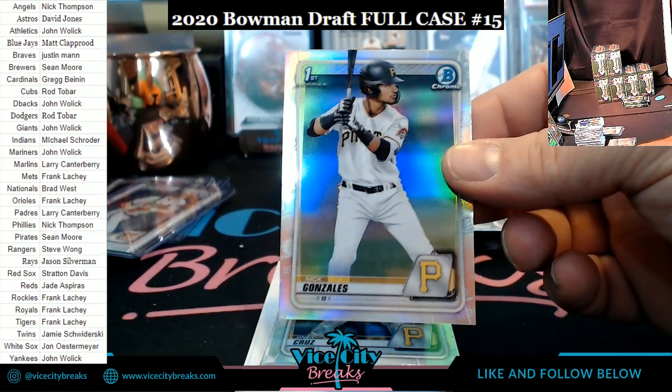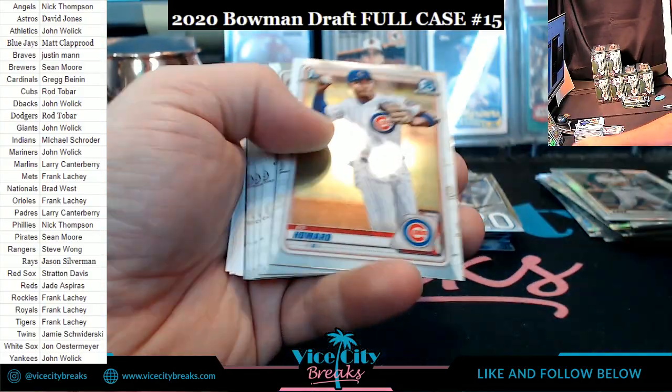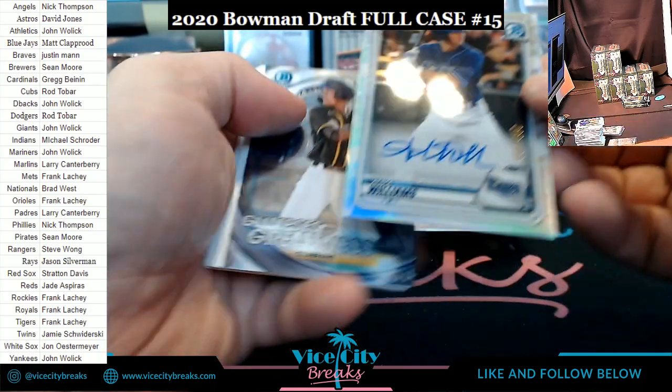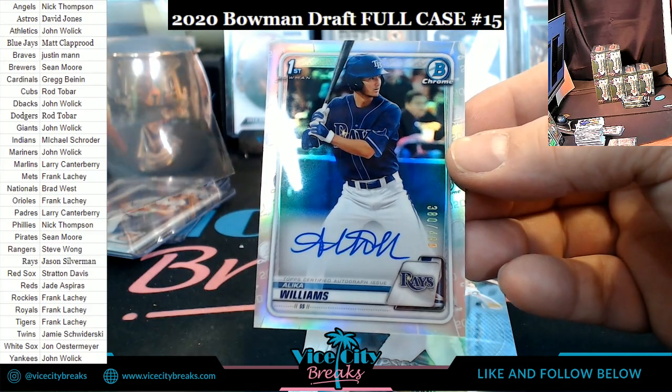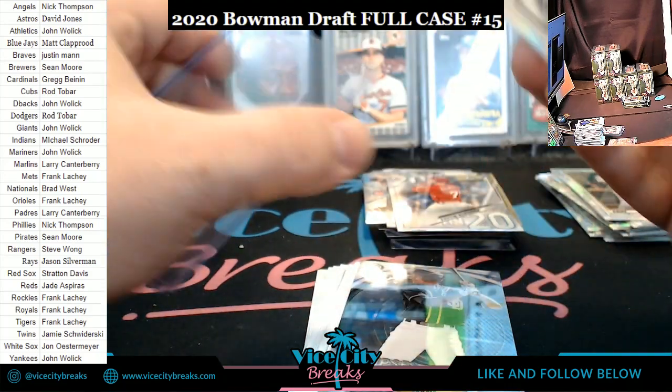And Nicky G for the Pirates. Go ahead and throw you on one. Williams Rays refractor autograph. Nice little something for the Rays.